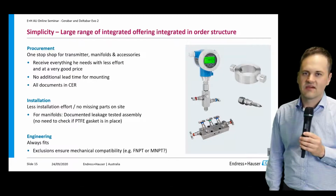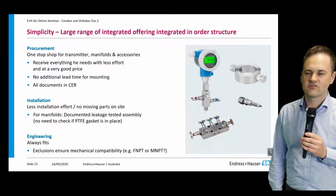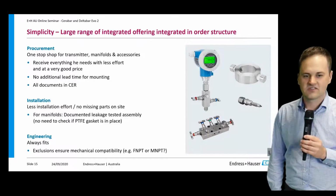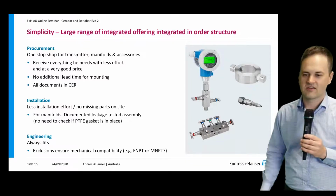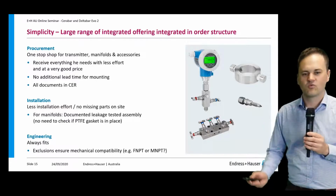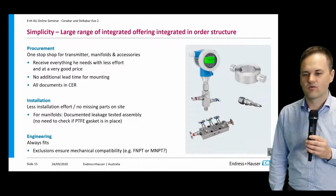And really, it makes it much easier on your side, where it becomes just plug and play rather than sourcing different manifolds, getting different gaskets, doing leakage detection when you're creating the assembly and everything like that. And of course, it always fits because we make it here all in one piece. And it will be easy and plug and play once it gets to your site.